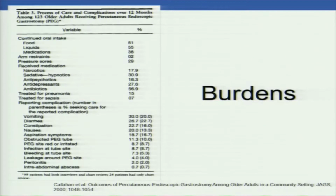But I want to mention that in any patient who undergoes a PEG tube placement, there are a lot of burdens that they need to be considerate of prior to getting into that. Sometimes patients need to be restrained either physically or with medications, especially dementia patients that want to pull tubes out. So ultimately that becomes a burden. Often they're admitted to the hospital with infections related to their tube. And then there's GI distress: vomiting, diarrhea, constipation, nausea. Those types of things are very common in patients with PEG tubes, as well as PEG complications themselves, or dysfunction: obstructions, infections, bleeding, leakage, peritonitis.